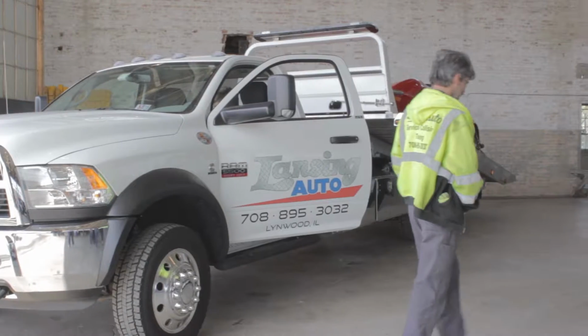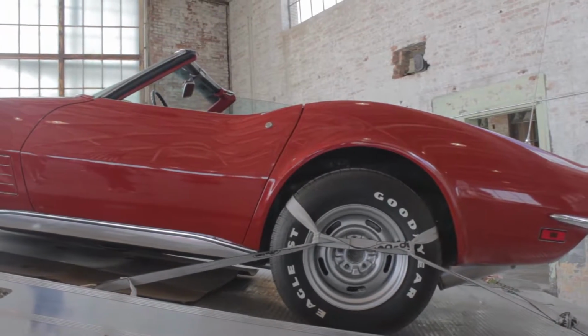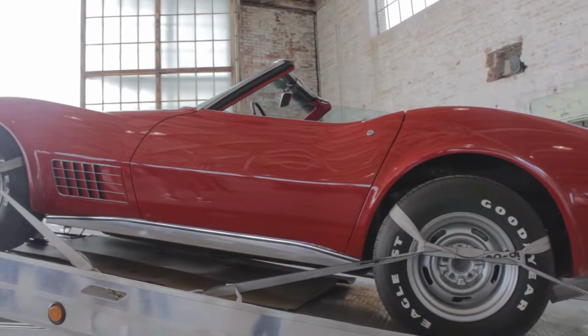Now, can you tell us what business you're with and what the function of the vehicle you have here today is? I'm with Lansing Auto. We tow for the Lansing and Linwood Police Departments and owners' requests. And I have with us today a flatbed, which is nice for loading vehicles, four-wheel drive vehicles, all-wheel drive vehicles, and vehicles that are very low to the ground.